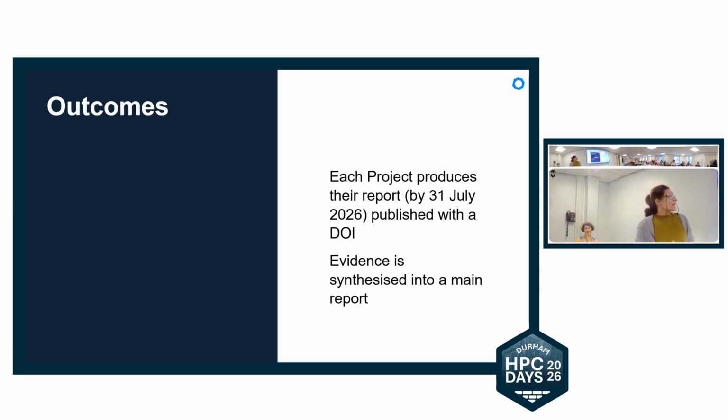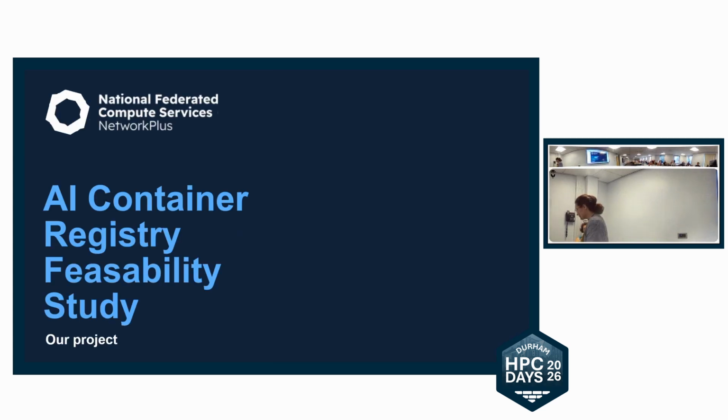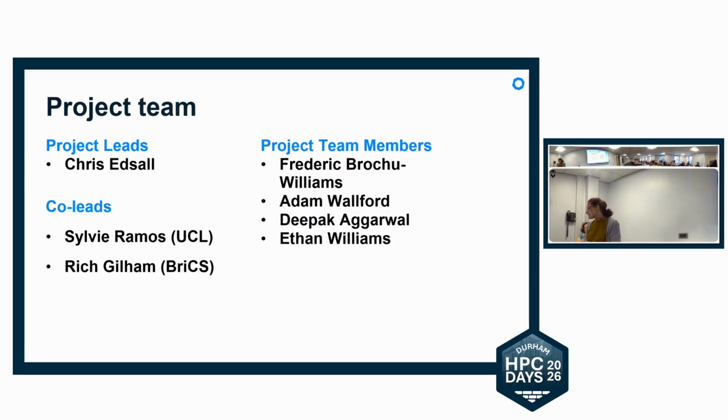Each project will produce a report. We are mainly doing a feasibility study that will be published at the end of July, and it will have a DOI as good practice. The idea is to produce a roadmap with some recommendations for a potential future implementation. This is the title of our project, the AI Container Registry Feasibility Study.